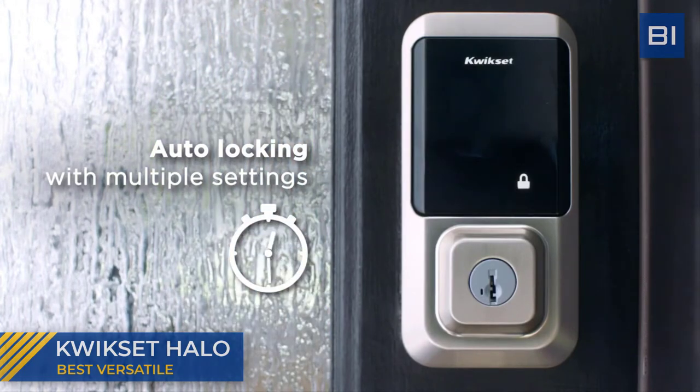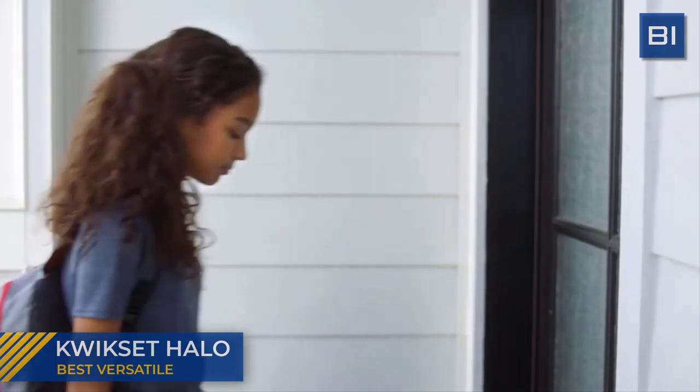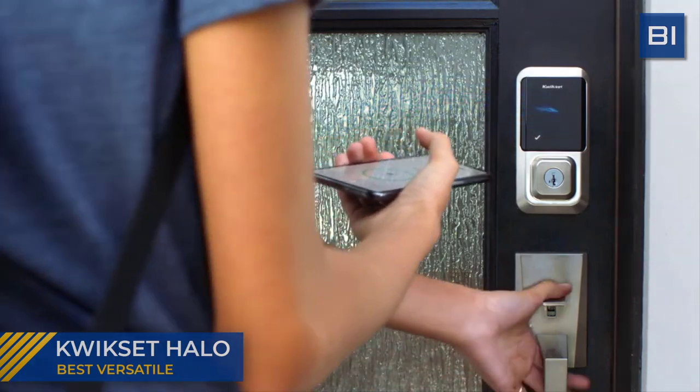It's pretty easy to install, has a simple-to-use app, and works with most smart home systems. Plus, it has Wi-Fi built in, so you don't need to use it with a wireless bridge.